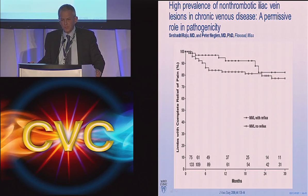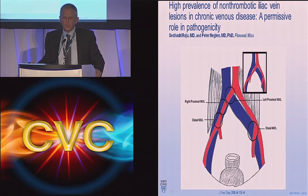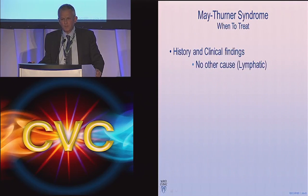and were treated with stents and had very good symptomatic improvement. They also pointed out that there was not only the traditional compression by the right common iliac artery at the left common iliac vein, but there were other pressure points that could be important also in the iliac veins, causing a fixed stenosis. And those are mainly at the takeoff of the internal iliac veins bilaterally, and also where the right iliac artery crosses the right iliac vein. And this is just a picture from their paper.